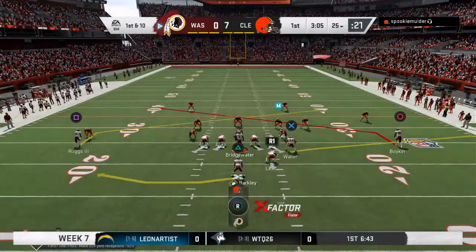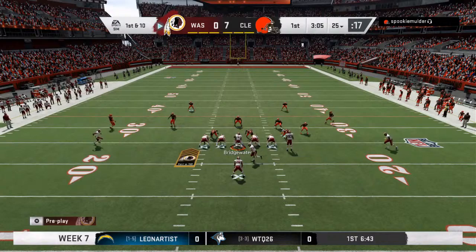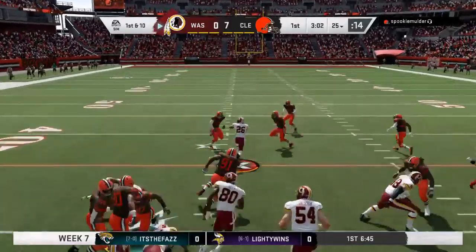Out there ready for this next drive, the Redskins offense. And on the first drive, 3 and out. And I know that these are professional athletes, but I would imagine sometimes you get the nerves at the beginning of a game still, don't you?